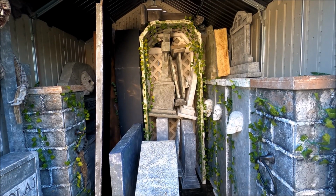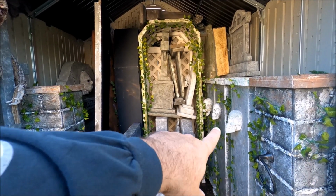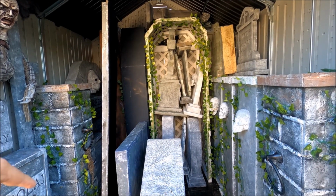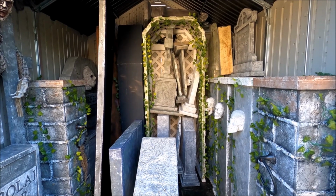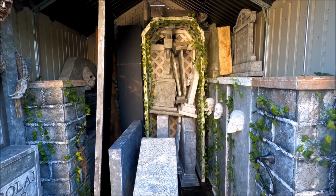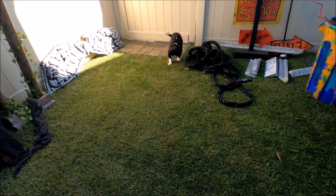But as you can see, I'm making progress here. Just going to try to get out these columns here and this one here, and once I get those out, then we'll head to the front yard, and we'll start setting up some of the fencing here and kind of see what we're going to do.